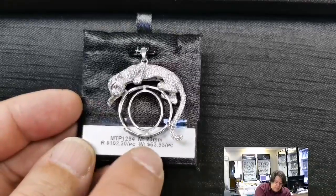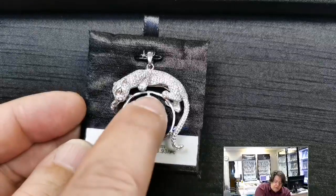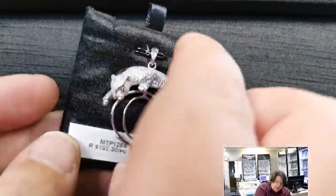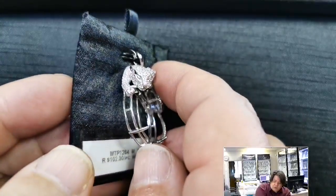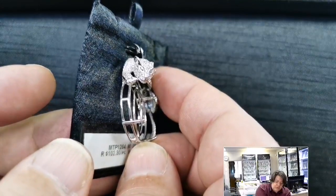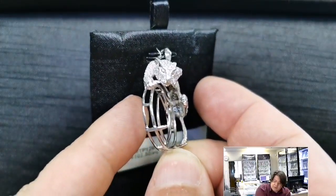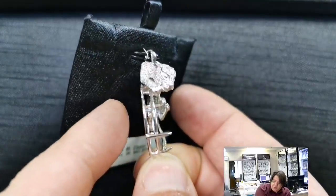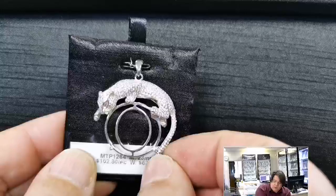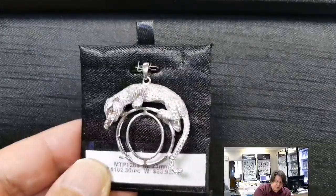Although I guess theoretically, if you wanted to be brave, you could snip here and there and remove this part of the frame, and then put a cut stone in there. It would have to be a pretty shallow cut stone because the basket is not super deep for this big of a setting. And if you put a cut stone in there, the culet might extend past the back into the back, so that if it's sitting on your chest, the culet might scrape against you.